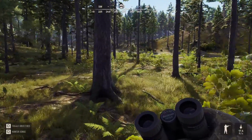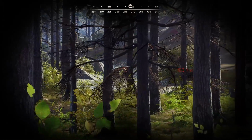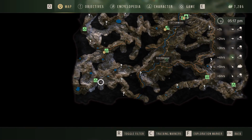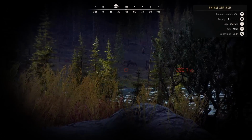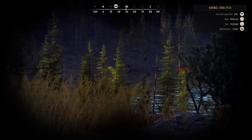Range could have mattered a little, but I don't think that much. I'm going to be intrigued to try a 300 meter shot. I think going to the mountains is going to be the best way to do that. Now, let's see what happens. I would say this is about as good an opportunity as we are going to get, around 290 yards.